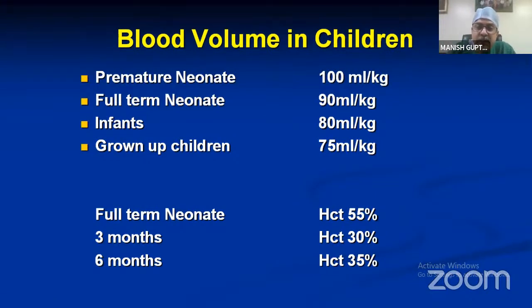Although it has been traditionally said that if 20% of blood volume is lost, we should transfuse blood, the latest German guidelines say that if volume is the only concern, one should not go ahead with blood transfusion or blood product transfusion. We should use colloids instead, unless the oxygen carrying capacity is in question.